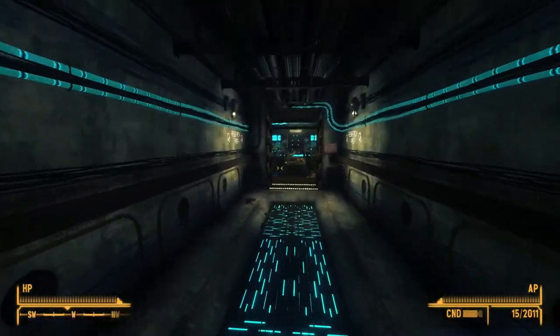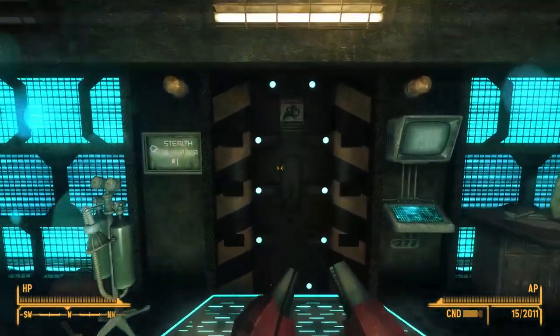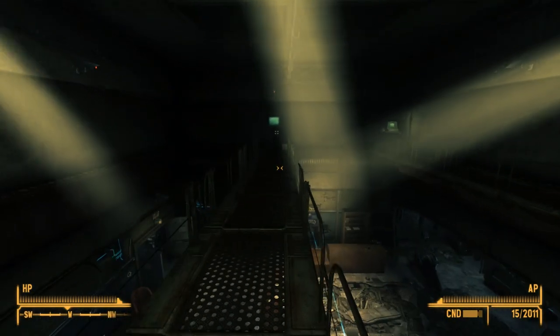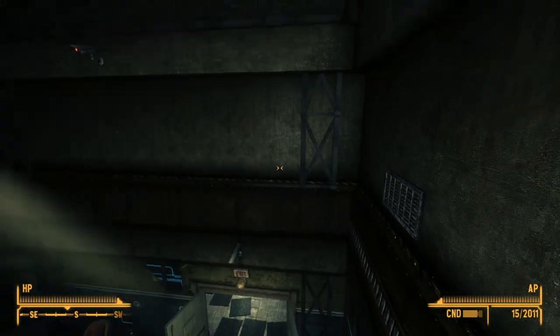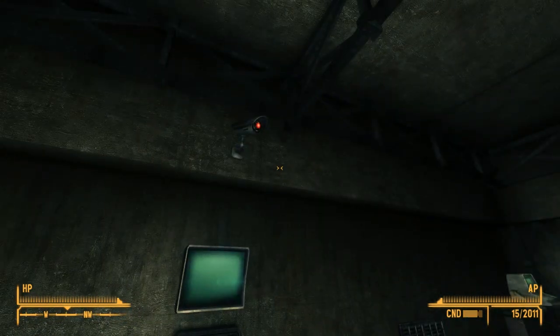I covered the X13 facility in episode 7 of this series, but what I'm about to show you, I actually missed in that video. If we head deep into the facility and go to the stealth suit testing area, we can head on over to one of the observation rooms, specifically the reception observation area. You should recognize this room. It's the only one that had two of these little catwalks spanning one of the test areas.